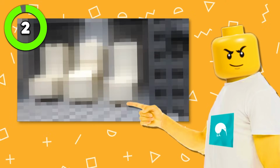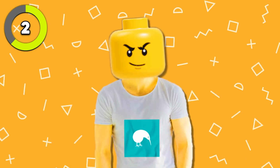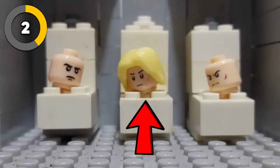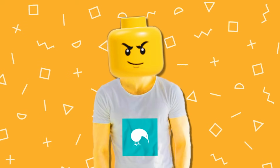This video by Kobe Official is a handmade stop-motion recreation of Skibidi Toilet Episode 2. Just like the actual episode, it shows 2 regular Skibidis in urinals and 1 female Skibidi in between them. The attention to detail is awesome though. With the LEGO urinal to match the video and the picture in the back, this build is actually super accurate.